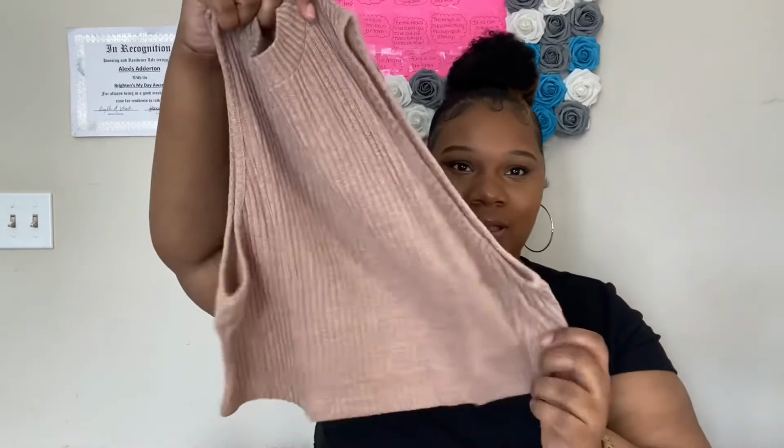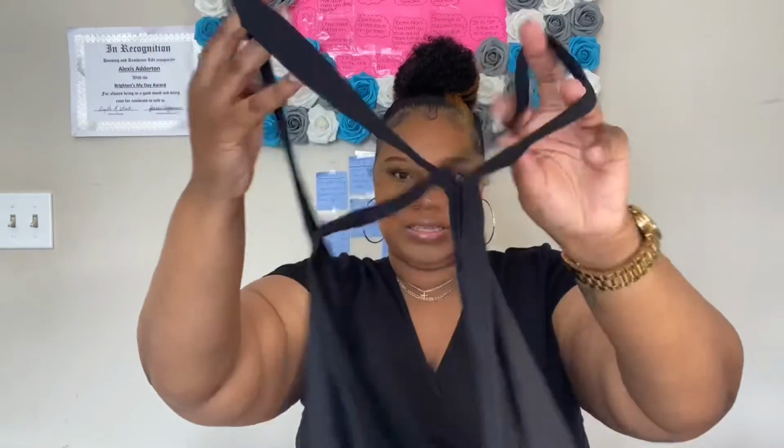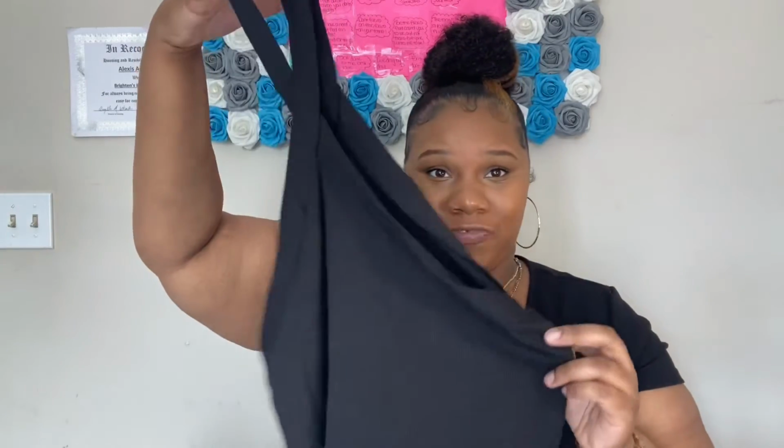And bringing out, oh, this is a four-piece set. Bringing out another, like, nude. Once again, this is Shein. And then we have this black kind of action. Like, this one is very cute. Very cute and very different.